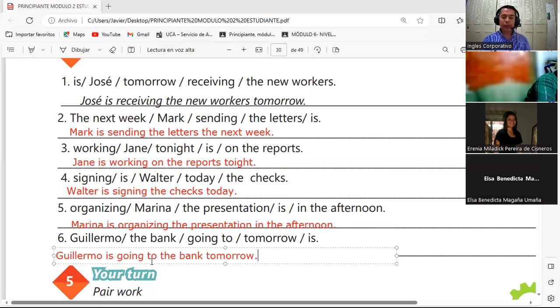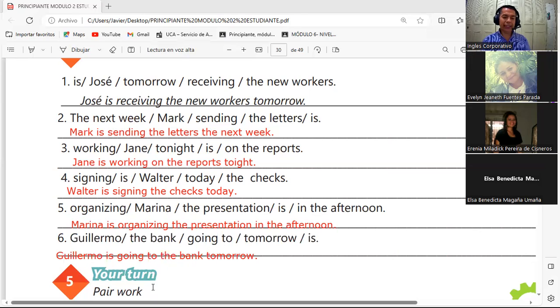Evelyn, can you participate? Yes, teacher. Okay, can you read all the sentences for the class, please? From one to six. Yes, please. Okay. Jose is receiving the new workers tomorrow. Mark is sending the letters to Mama next week. Jane is working on the reports tonight.